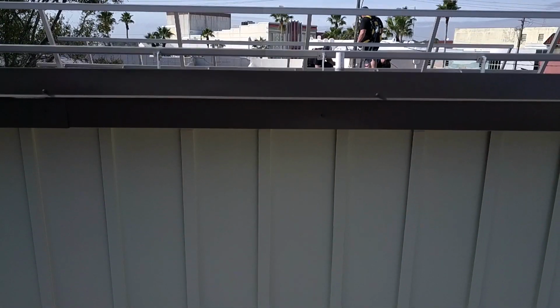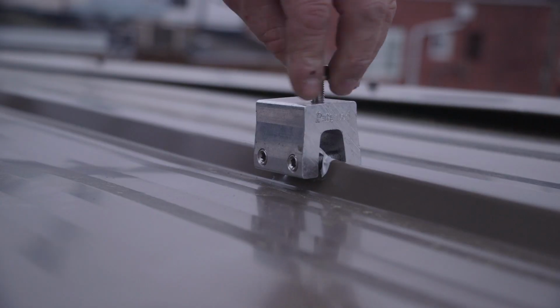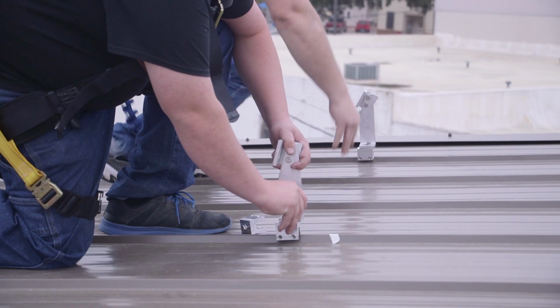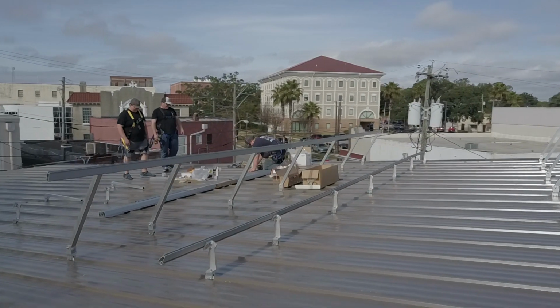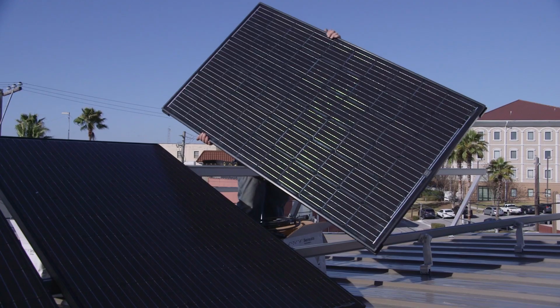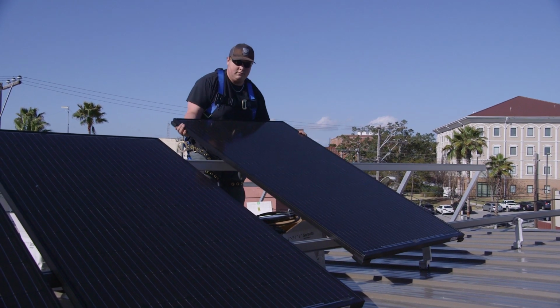Even though I consider myself a pretty good DIYer, I didn't want to do the installation because our roof is 25 feet off the ground. And so I hired a local electrician to handle the project. These 28 panels are installed on racks at 30-degree angles, and the whole system was designed by Wholesale Solar, which is a service that they provide.